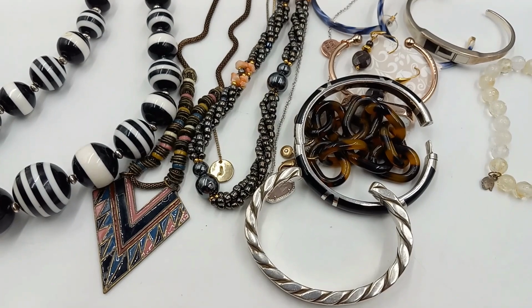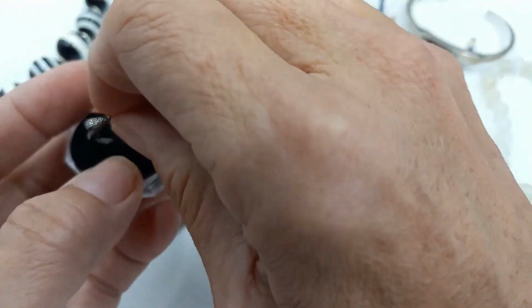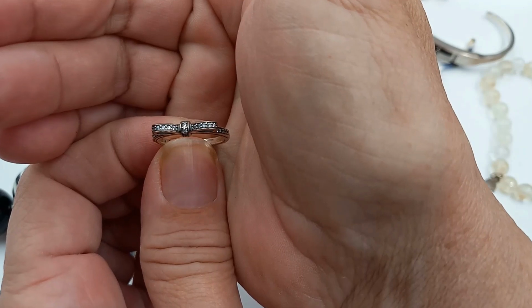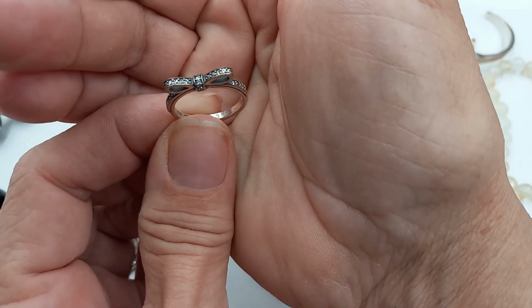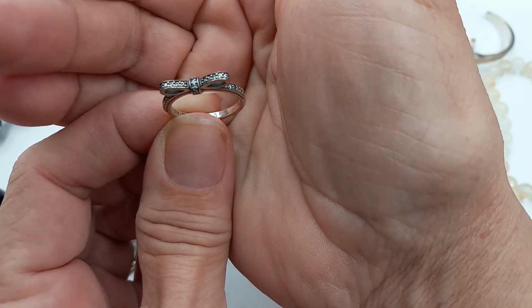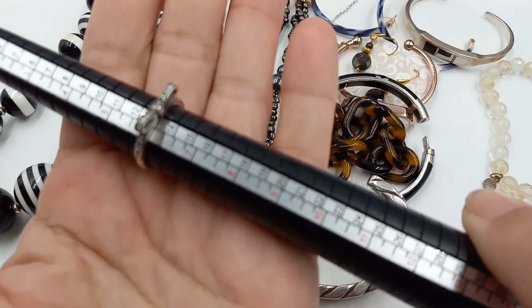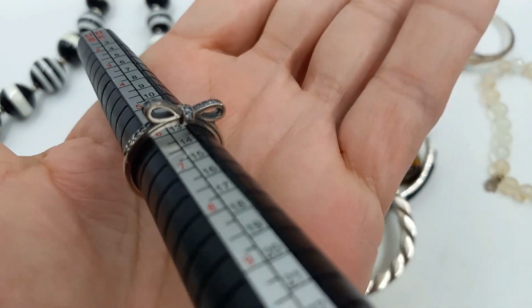All right, so next up, I put this in here. So we got a sterling silver cubic zirconia ring. Was it the last box? One of the boxes just prior to this, we had another ring by this maker. So this is marked ALE 925. This is Pandora. It is dainty and cute as heck. Let me see. Yeah, it's a size 6. Let's bring that up. It is super pretty.